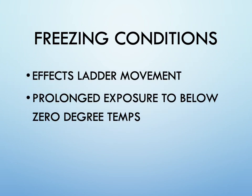Under freezing conditions, hydraulic ladder movement will be comparatively slow when the fluid is cold. Normal speed will return as the fluid warms from circulation. When the apparatus has been exposed to below zero temps without operating for a prolonged period of time, allow the fluid to circulate at low throttle until the fluid becomes warm before operating the ladder or outrigger functions.